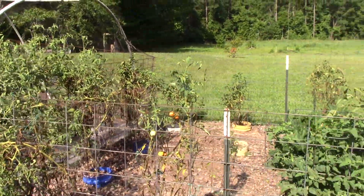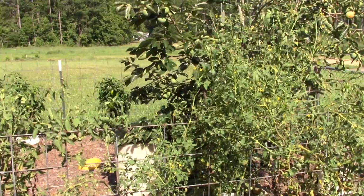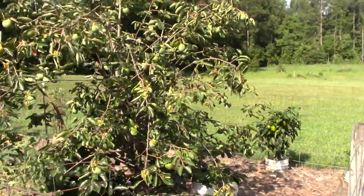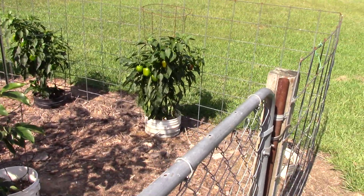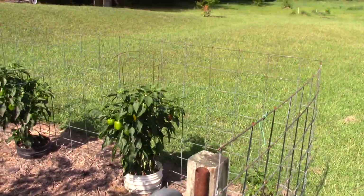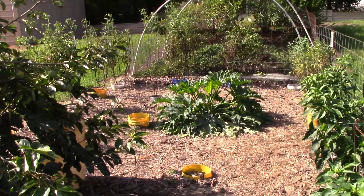Here are our tomatoes, and some are doing better than others in this drought. Sweet 100s, and we have a variety of different tomatoes, large and small. The bell peppers are doing great, producing well. And this is zucchini in the middle here.